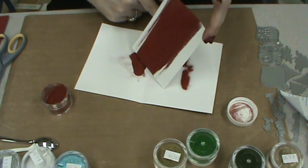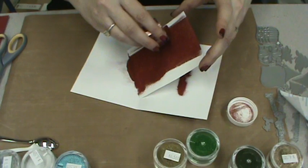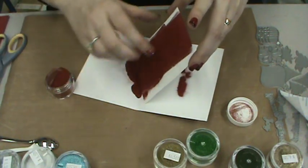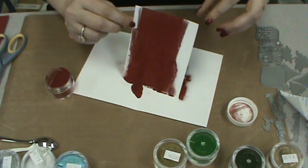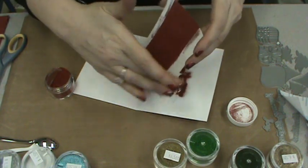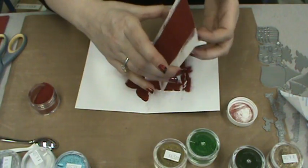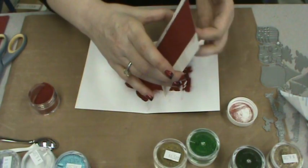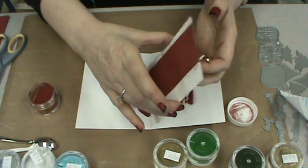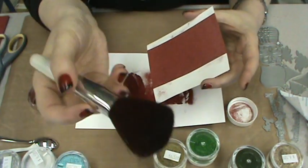See how I did that? I just walked it on down. Anywhere I didn't get any, I'll dump a little more and let it walk on down. See how that is? Give it a tap, and I've got full coverage. I haven't even got my hands dirty yet. No glitter. Tap it, see how I'm tapping? Now the next thing you're going to need to do this is a fluff brush, a makeup brush.